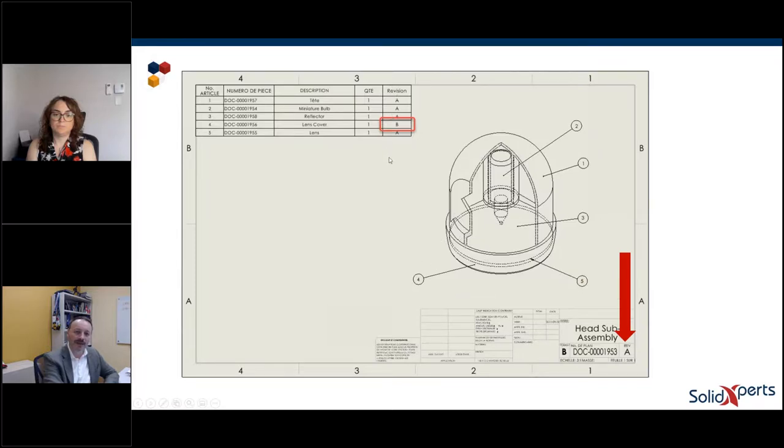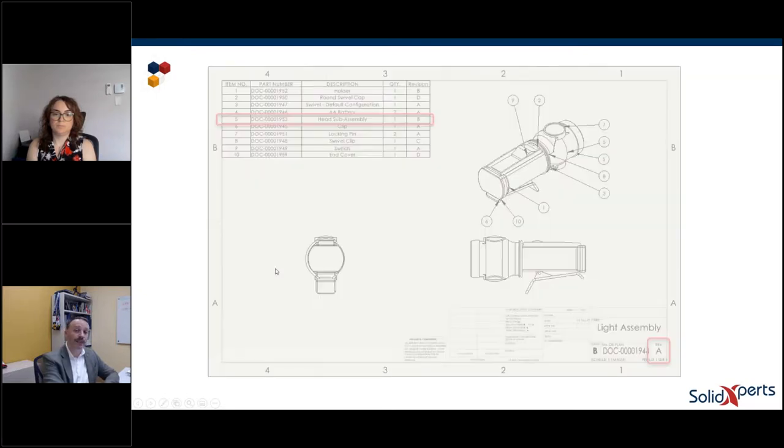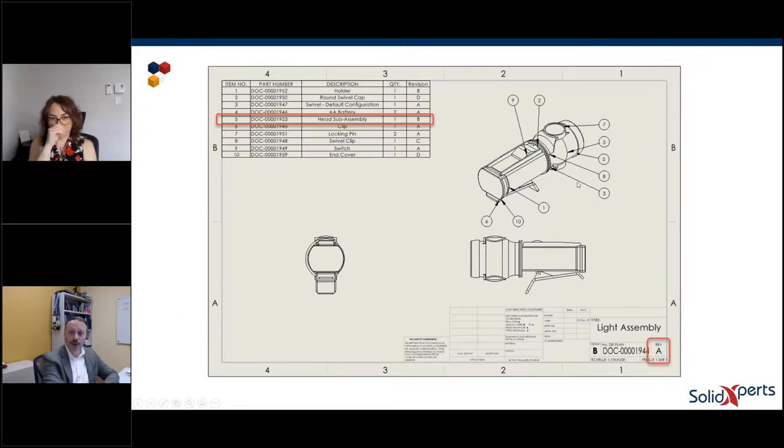But this information has changed, and some people to whom you might send the drawing will say, well, this is not a revision A anymore, so you need to up-rev this one to B as well. Understand? So now you've done this for this assembly because you changed a minor detail in the part. Now imagine the flashlight itself, which uses this sub-assembly, now has got a B one, but this one is at A as well. Now this information needs to be updated. You'll need to update this one to B too.